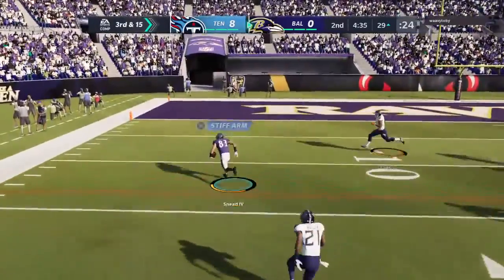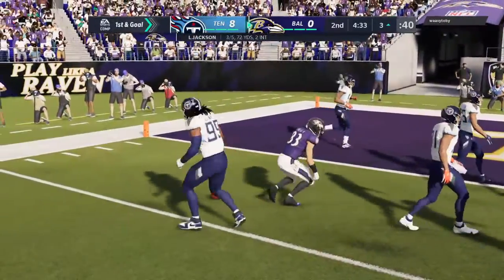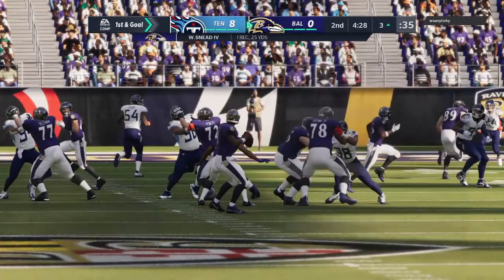It's brought in here by Willie Snead. And they will eventually get him down, but he's inside the 5 all the way to the 3. They're able to convert on 3rd down, and that sets up a 1st and goal. 1st and goal at the 3-yard line.